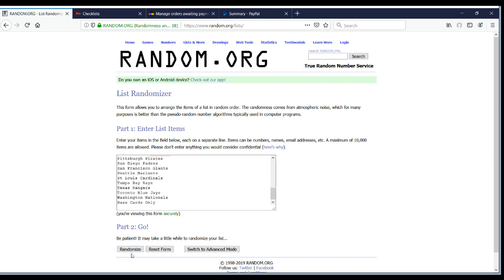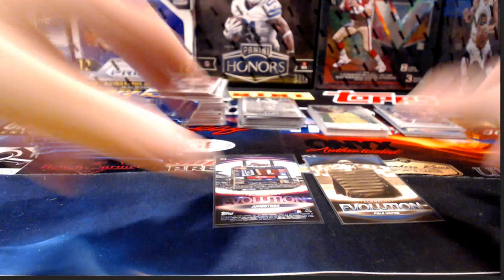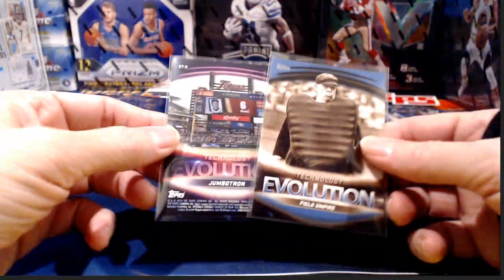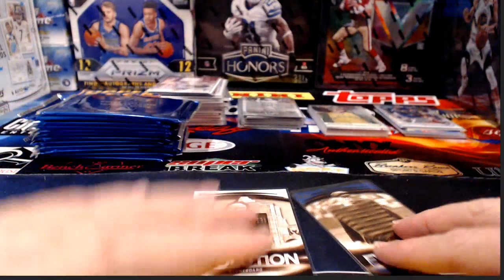I'm going to click this little randomize button once. Whatever team ends up in the number 1 position afterwards is going to get those 2 cards that aren't affiliated with any team. So it comes up as New York Yankees. All right. So that means the Yankees can expect to get these 2 evolution of baseball cards here.